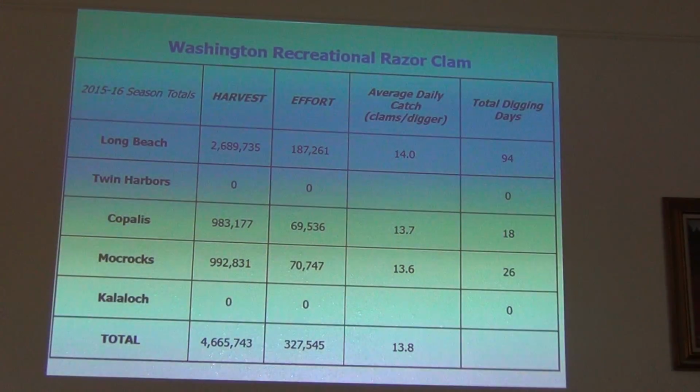So I'm going to take you back one season just to remind you where we were. Not this season, but the season before in 2015. And this is just the number of clams harvested, the number of digger trips. That's one person going clam digging one day. These are our estimates of digger trips, harvest, and then the daily catch on average during that entire period, and the total number of days that we had open on each of these beaches.